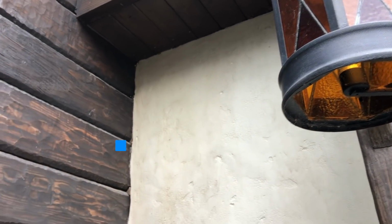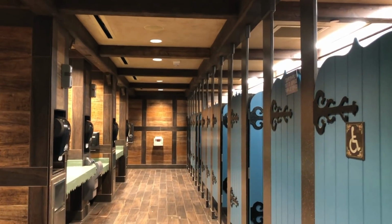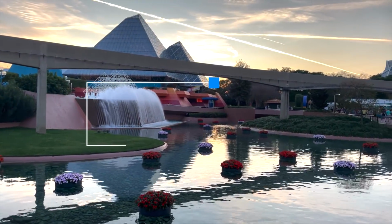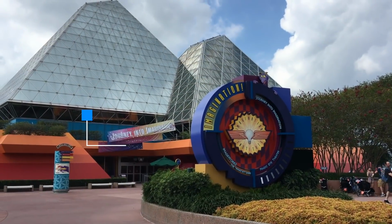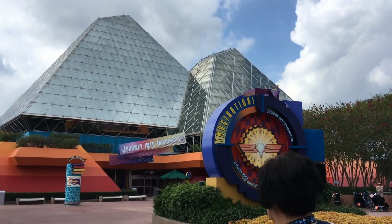Bathroom number 4 are those Frozen themed restrooms tucked back in the Norway Pavilion. Not only are these very private, but they're also adorable. Can a bathroom be adorable? Yeah, it totally can. And lastly, we've got those restrooms near the Imagination Pavilion, which are off to the side of Journey into Imagination with Figment and are basically the hidden gems of the restroom world, since nobody knows they're there except for you and me.